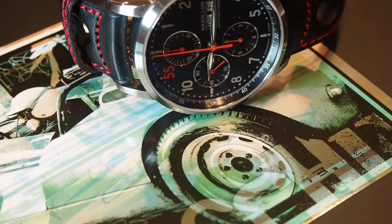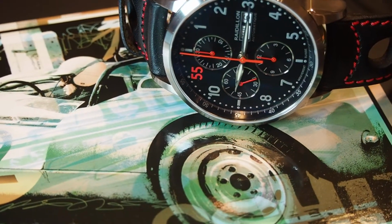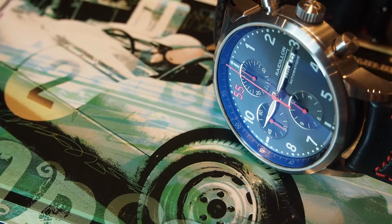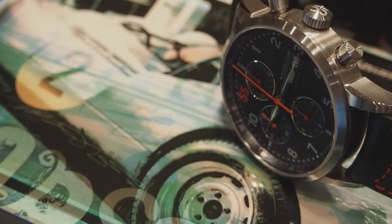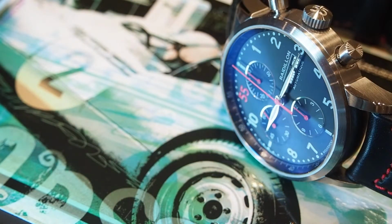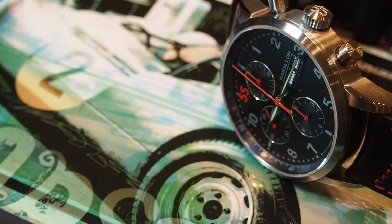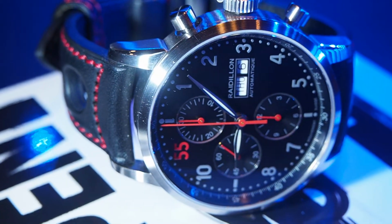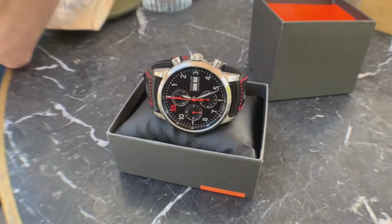Granted, it's probably a boutique brand. It's quite small, but it has a lot of the features that any kind of racing chronograph enthusiast would love. And I think my friend Quentin really does enjoy this watch, especially as a racing enthusiast and a Porsche enthusiast.